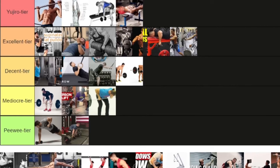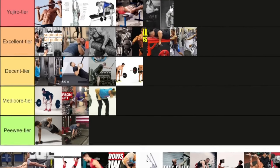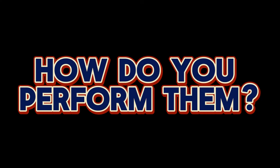One is, of course, going to be included. It is legendary to the point that if there was a tier above Yujiro tier, I would put it there. And that is the sternum pull-up, also known as the Gironda pull-up. How do you perform it? The way you do them is the following.